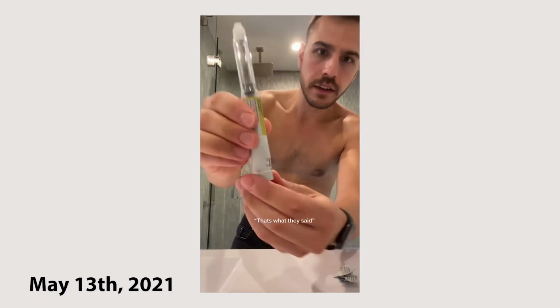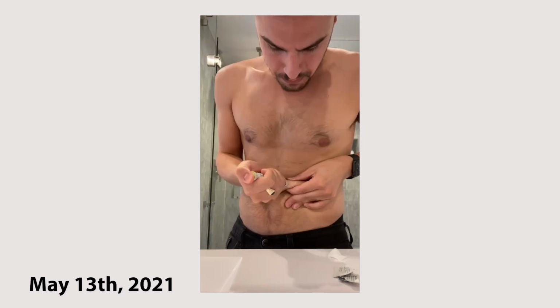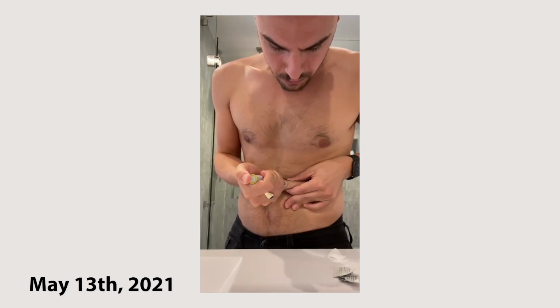I'm gonna go up here. It feels really weird when you put it in. I'm gonna change this to 28. And then I forget where it goes. Push it into my body. Hold it for 5 seconds.